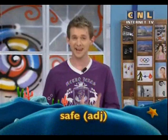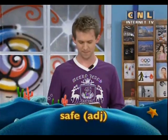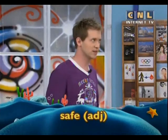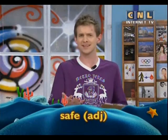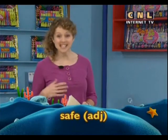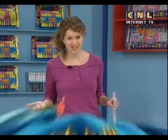Friends, let's look at this word, the word safe. Say it again, safe. If something is safe, that means it is not dangerous. That means it is okay to be around. It's okay to live there. It is safe. Yes, Olga wants a safe place. That means she doesn't want to be afraid where she lives. She wants to feel comfortable and relaxed and know that she will be okay.